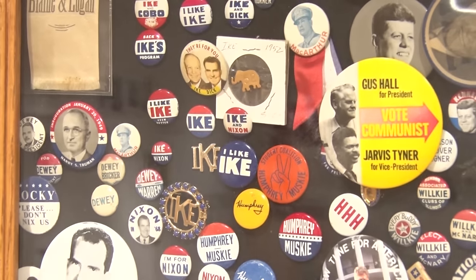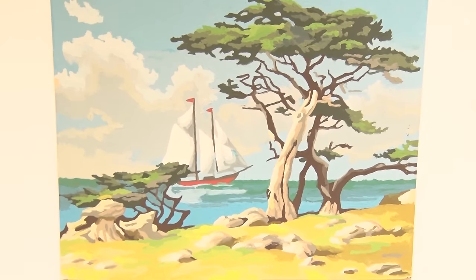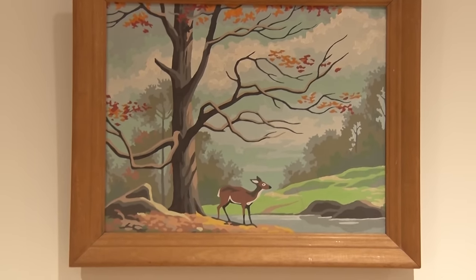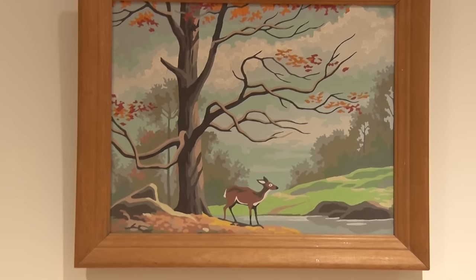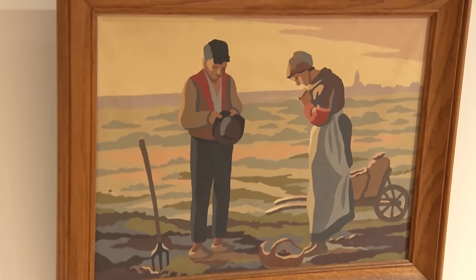It's great to see. This is a collection of paint-by-number pieces collected by Jess Schull. They were a bit controversial because people said, well, that's not real art, of course. But it really did get people mixing paints. If you look at the colors and the style, they're really interesting.